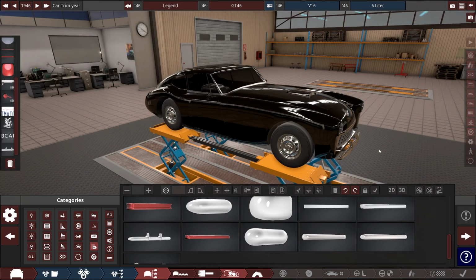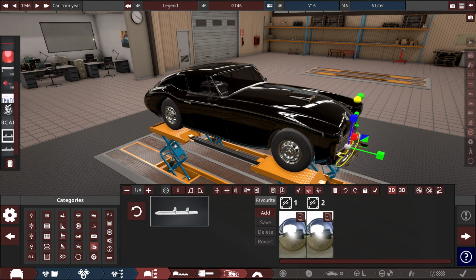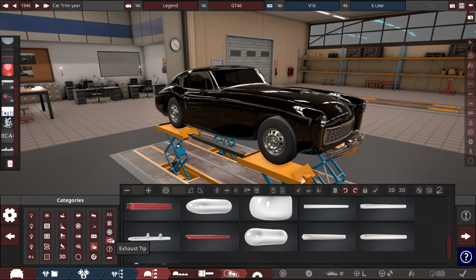All right, there is our... That thing's incredible. Let me see. I just got 2 of these now. Delete this one. And there we are. We have our 1946 GT. That's amazing. I'm so impressed with this thing.